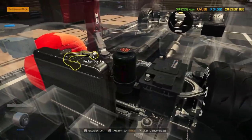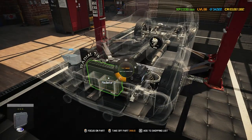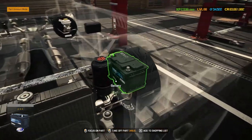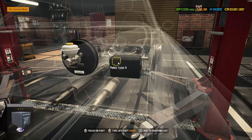Let's see what we've got going on in this engine bay. Well, doesn't look like we've got anything missing up here, which is definitely always a good start. We do have a washer reservoir, a power steering reservoir, brake servo, and there's also liquids in this radiator. And then we've got the cheeky little battery just up here. No air filter by the looks of that one. And the fuse box just over here. We'll grab the lid off of that one there.